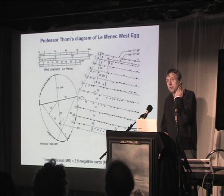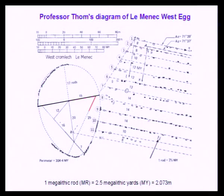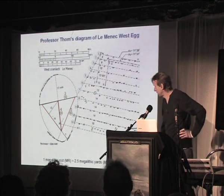This is Professor Thom's plan of the Menec West egg, and we'll see how he's based his plan. He says that this egg was traced using two 3-4-5 triangles placed back to back, and he gave these dimensions in megalithic rods. The megalithic rod is 2.5 megalithic yards, or 2.073 meters. And this triangle, he gave us 15, 20, and 25 megalithic rods, and I'll show you why it's that size in a while. And these two back-to-back triangles are then used to trace the egg, as I'll show you now.